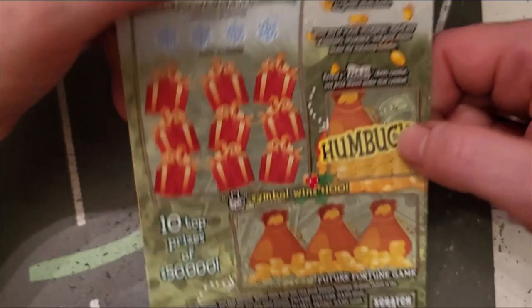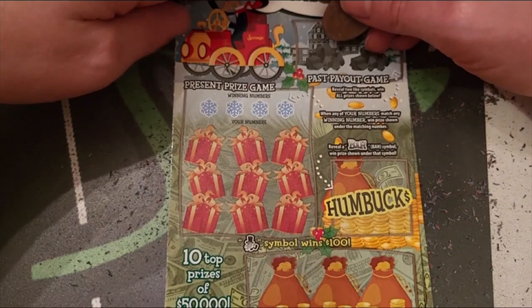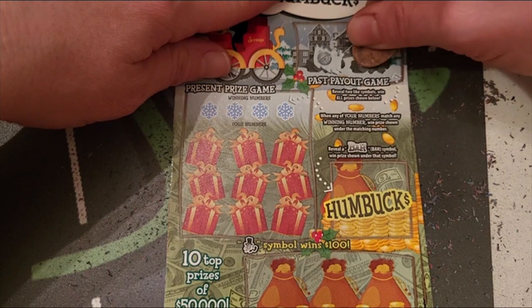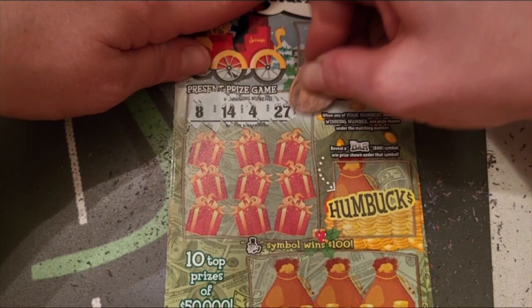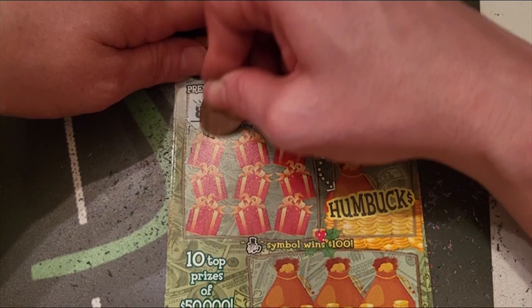All right. So you want to start off with up here. Reveal two like symbols. Gonna get a bell? Oh, music, no. Darn, they both make music, right? Is that enough to count as a match? We got 8, 14, 4, and 27. 14, 4, and 27. We got 26, a 10, a 20.